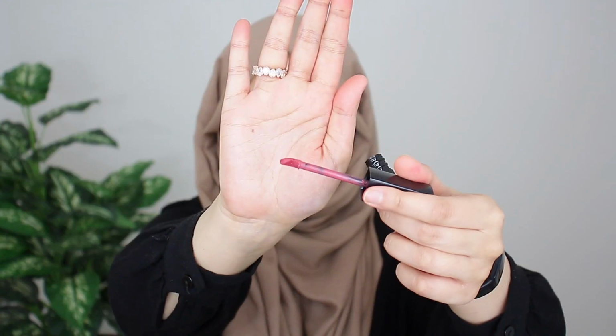And in terms of the lipstick, you guys, I really, really like it. Of course, while I was putting it on, I did give you guys my honest thoughts. So it's very creamy when you first apply it. It's super pigmented. I really like the applicator. It's very easy to work with when you're trying to put on your lipstick.